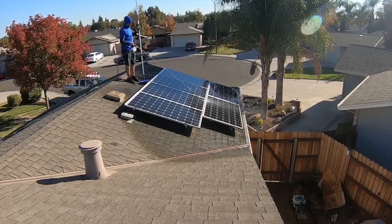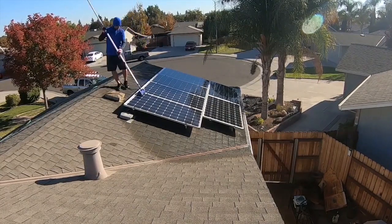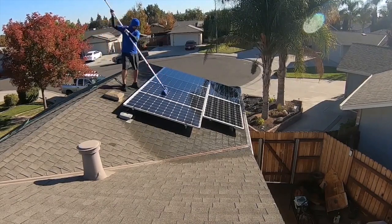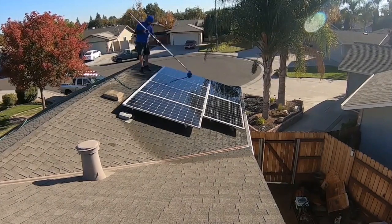But back to the solar panel cleaning itself, how long does it take to actually do a job, Tim? I guess on average, you're looking at between 10 and 20 panels per house. Now, some do have 30, 40, upwards of like 50 to 60. But on average, it's 10 to 20 panels.